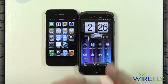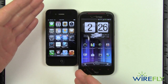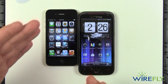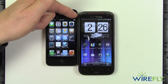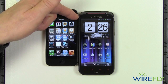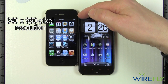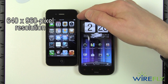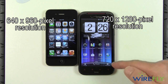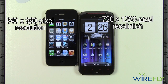Now, up until the introduction of the Rezound, the iPhone was the leader in resolution in terms of the absolute clarity of the image. The iPhone has an LCD display with a resolution of 640 by 960 pixels. Now, the Rezound is the first Android phone to come out with a resolution of 720 by 1280 pixels. So this is a true HD display. Now that implies a couple of other things.